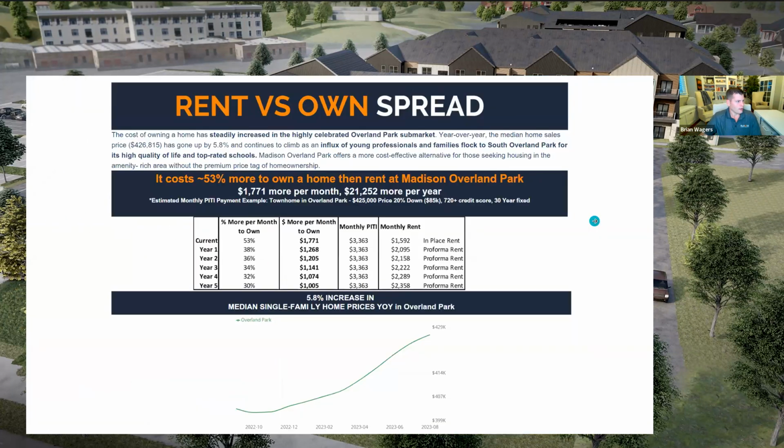So, rent versus own spread, we talked about that a little bit here. It costs 53% more to own a home than rent in Overland Park. $1,771 more per month. That really goes to the case of this movement in our portfolio over the past 18 months of going after these B and A class assets, where historically we bought a lot of C class. We're finding metrics like this, where you have people that don't necessarily have the money to buy their first home, but they still want a really nice place to live.